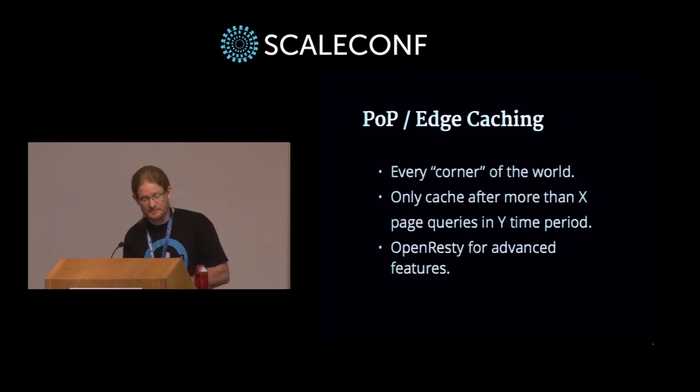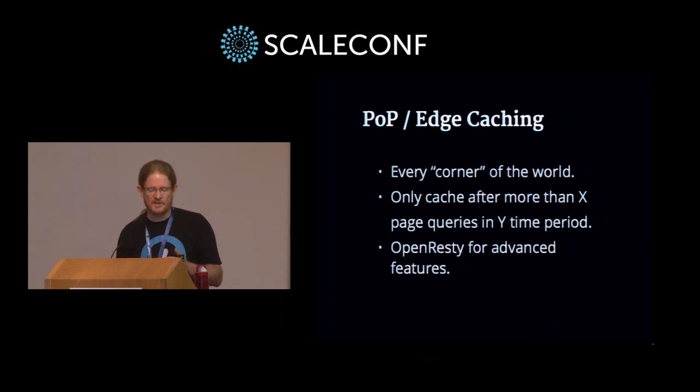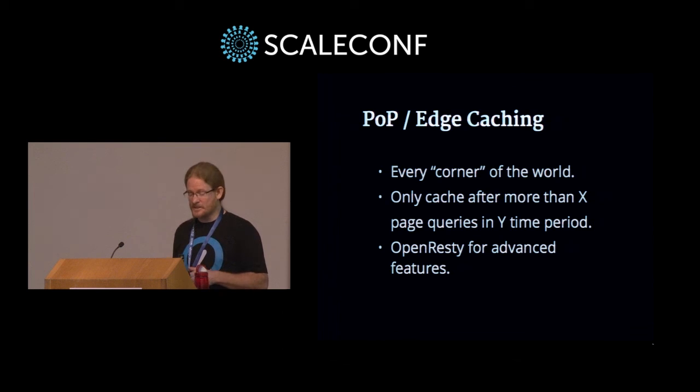You'll be able to get the images quickly, the static stuff, the dynamic stuff quickly. Something we do at the edge as well is we only cache after a certain number of requests over a certain time period, because having millions and millions of sites, you might just be getting one request for an item. You don't want to stick that in cache and be storing it for no reason. There's a certain tipping point at which it becomes important to start caching things, so we have that quite finely tweaked.